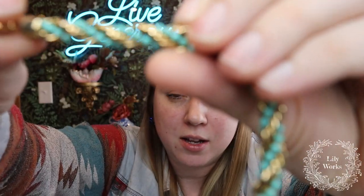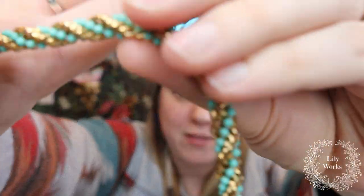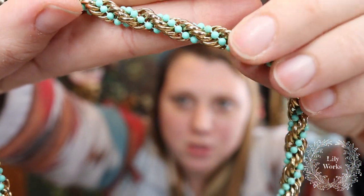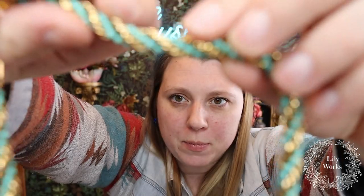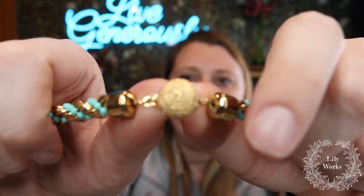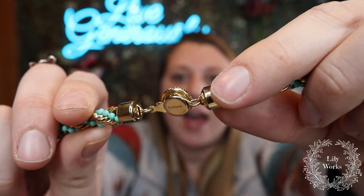This I got for $2.99. And I liked this because it was like a metal chain with mint green beads woven around it. So it's nice and thick. And it does have a snail shaped box clasp right here. It is marked Avon. I've been doing well with Avon lately, so I grabbed this guy for $2.99. I like the colors, I like the quality, I like the box clasp, so there were some good things going for it.